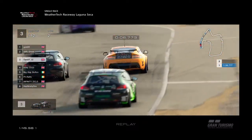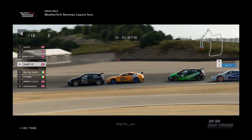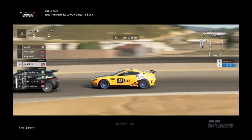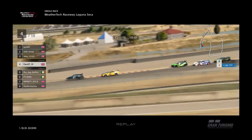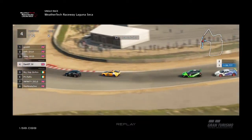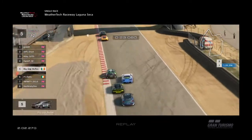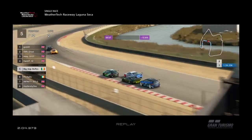Danny ST, he's in third. He's coming under pressure now from AD. AD goes for a lunge on the inside. Great move, overtaking to that corner there. There's a little bit of a lag there. The helicopter now follows the pack through the next corner. Through the right-hander, you've got to be careful on the gravel on the exit. There's Danny in fourth place.